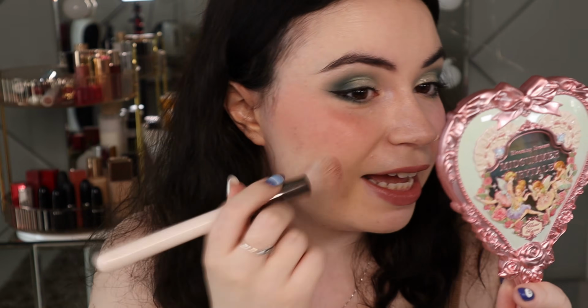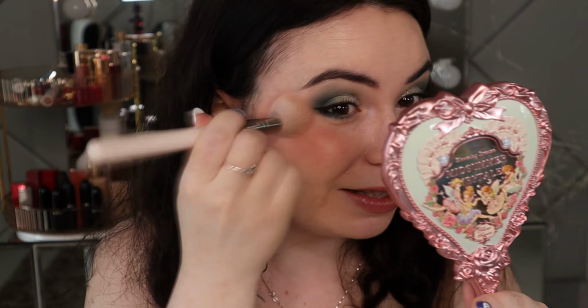Let me know which side you prefer. I think I prefer the warm side with this look. Yeah, I feel like Winter Kiss 2.0 is washing me out a bit with this particular makeup, but I like the blush. I don't think it's as innovative as they promoted it to be. I feel like the Rare Beauty and the MAC are more interesting formula-wise. These are just powder blushes.